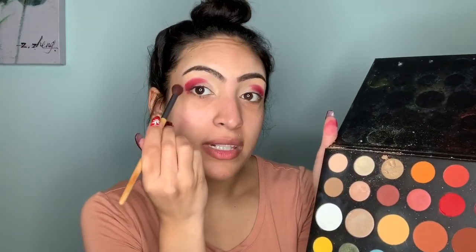Next, I'm gonna be going in for this shade right here, and I'm gonna apply it around this area just to blend it and smooth it out. Ooh, the power of blending. Do you guys see this? Look at this. No blending. Blending. All right, I'm gonna add a little more red just to make sure the red pops out as much as possible, because that is the main star of the show, the red color.